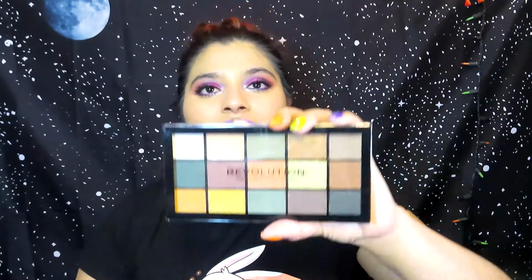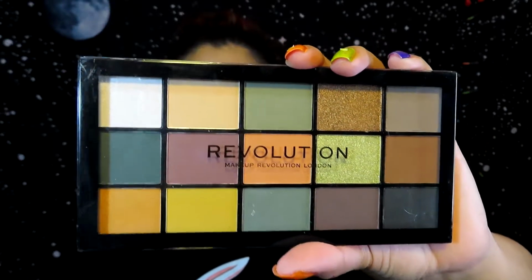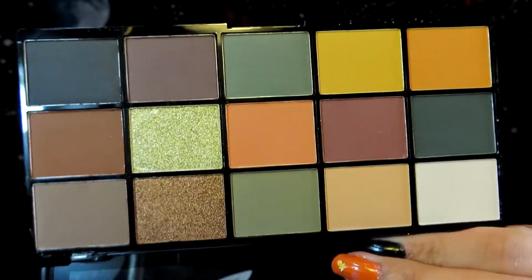And then she also sent me another eyeshadow palette, and this one is the Revolution Reloaded Division palette, and this is what it looks like. It's also a fall looking palette. It's very pretty. I love the greens and the oranges. Here it is. Look at these beautiful colors. I'm super excited to play with this eyeshadow palette as well because the shadows are just super pretty. So anyways, thank you so much, Rachel. I really appreciate everything that you sent me. I'm super happy and excited to play with all of this, and you're very sweet, so thank you so much.